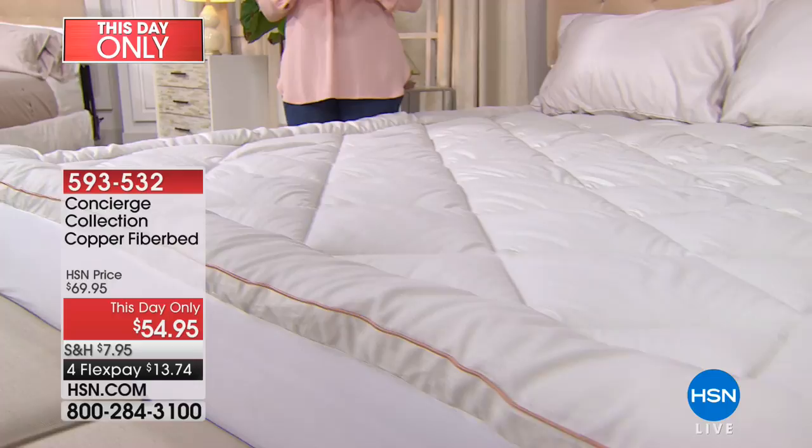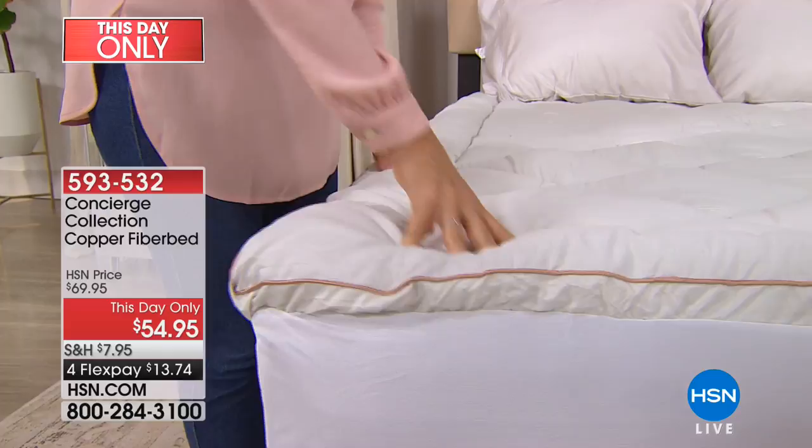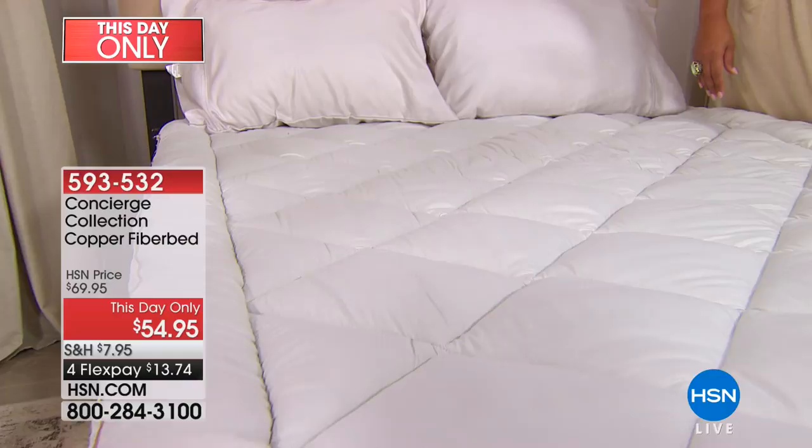This is going to add about 2 inches of loft and comfort. Plus, you've got that copper woven in. And I like to think of that as just like an insurance policy. A lot of your mattress manufacturers are infusing copper into the covers. So if you want some of that new technology, some of that new natural way to fight bacteria without adding chemicals to your bed, this is a perfect answer.